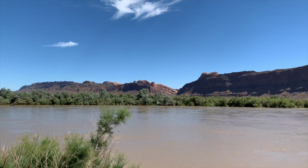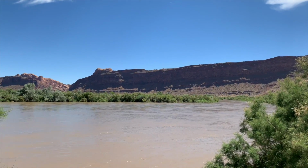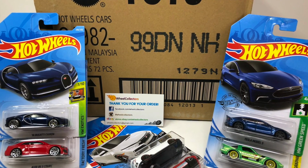Hello everybody, I am clearly not in my studio, but it doesn't matter because it's Wheel Collectors that matters right now. They just got the 2019 Hot Wheels N case, and that means the Bugatti.